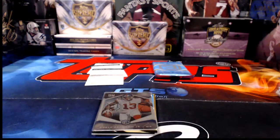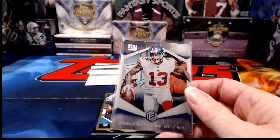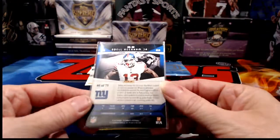If you tuned in late, this is Elements. Following this will be Noir Basketball, then Immaculate Baseball, then Topps Chrome Baseball. That's the order we're going in tonight.